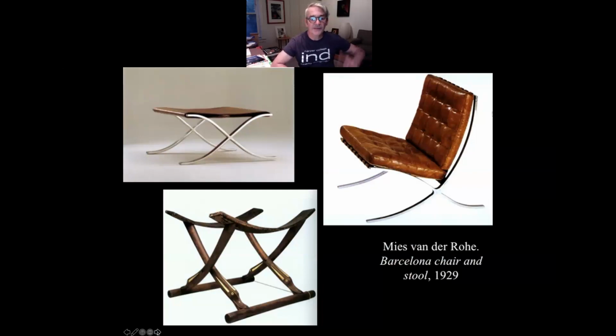And here, that kind of X crossing structure. This is from 1929, Mies van der Rohe, the Barcelona chair and stool. He knew his history, so I think it is no accident that you get a similar design. Can't go wrong, really, if you're making your work based on very successful examples from the past.